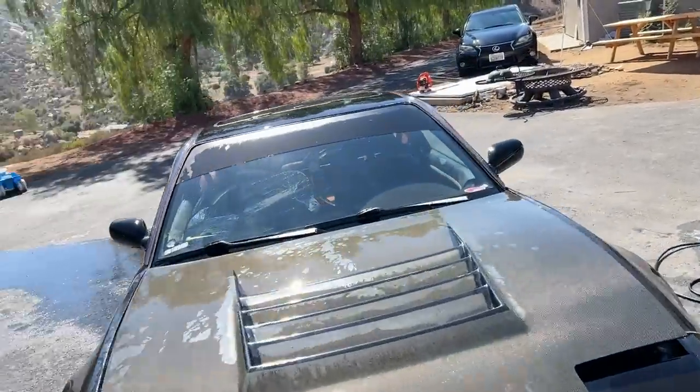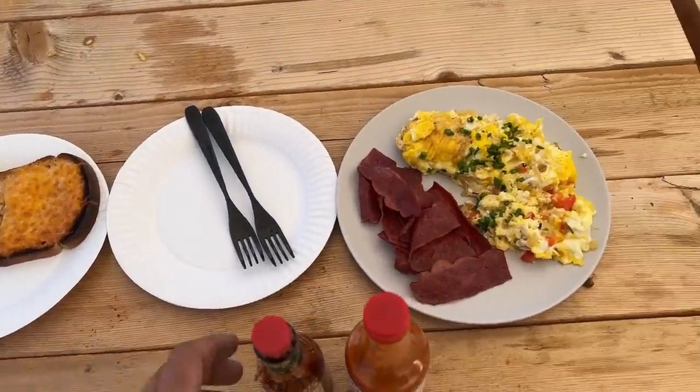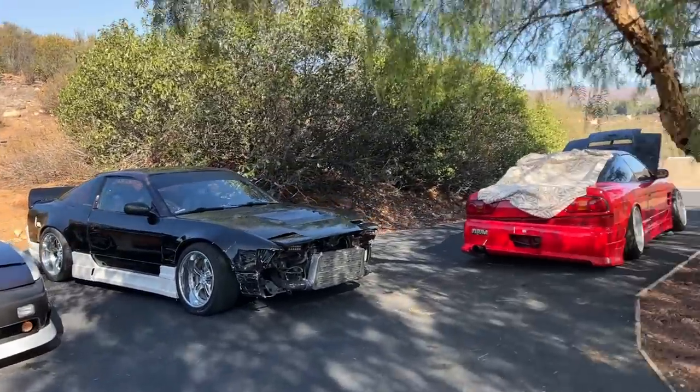Let's go eat. You want to eat? Food break. Oh, Quota's back. His car fits right in.